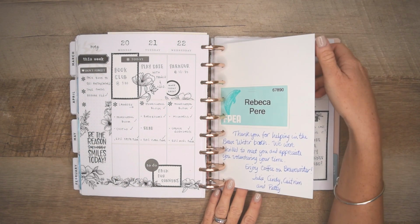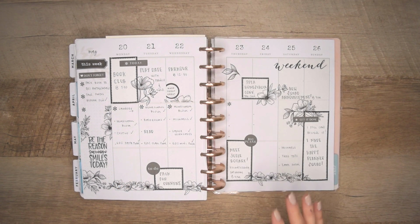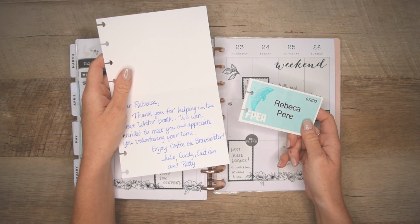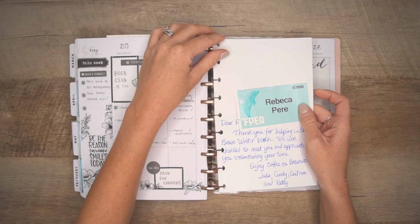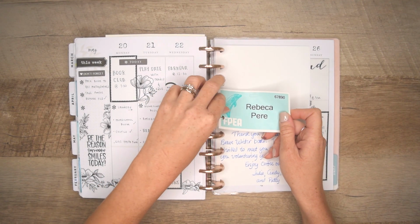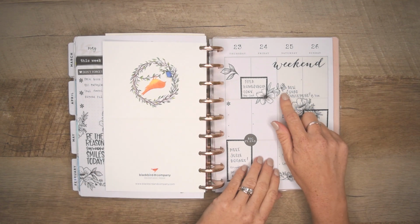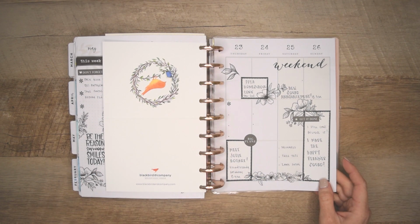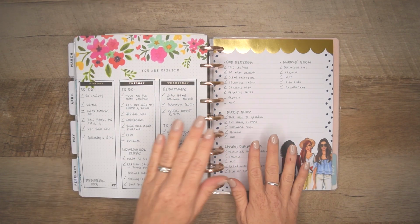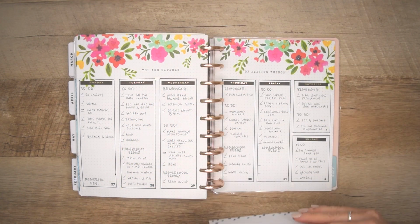Okay, so next is the week that I went to convention. Yeah, this is the week that we went to convention. And here, like I said before, a couple of little memory keeping things from that week. And then this was the day that they announced the squad, and I was so excited. So I wrote down the little announcement here.